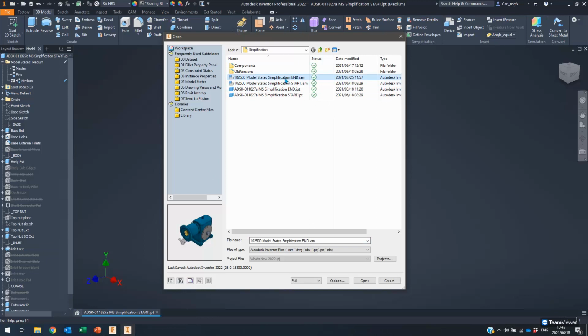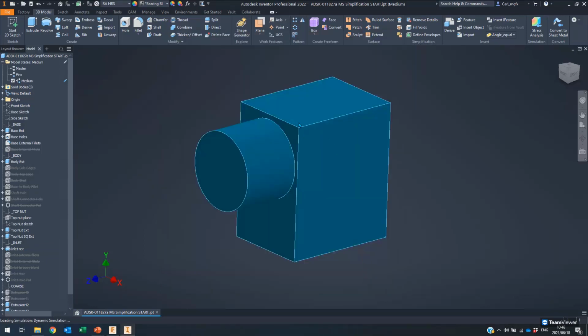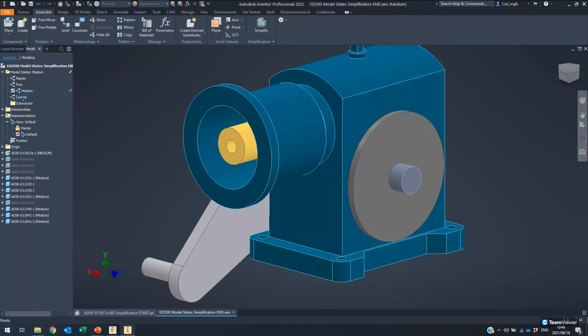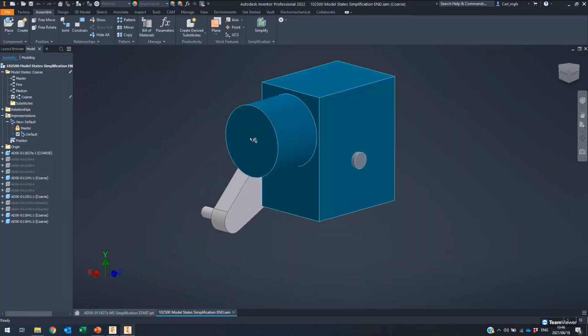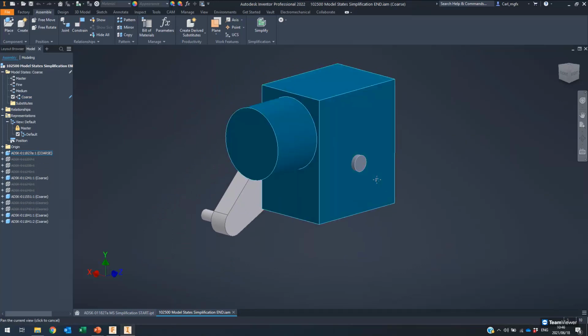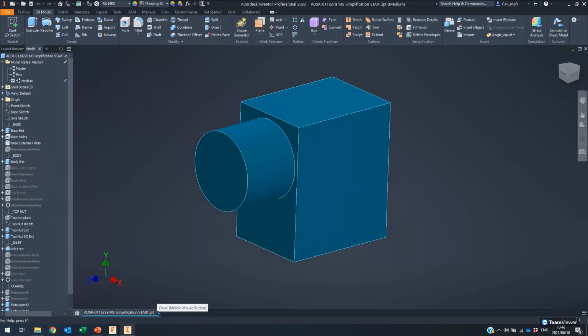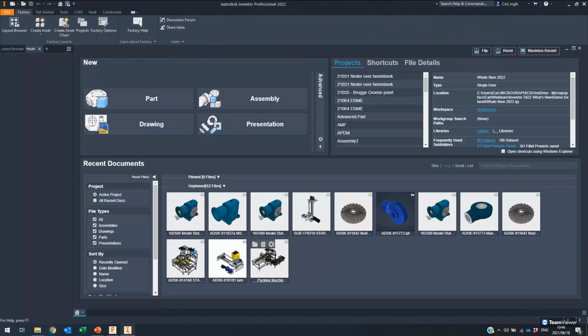Okay, there we go. So I'm just going to open up the end result here for the assembly. We're able to change between those different states. There's a fine, medium, and the coarse state. And in that coarse state, you can see the simplified body of the gearbox here. So I just wanted to go back and finish off that one. We looked at the assembly video to be able to see the assembly being simplified down. So we'll move on here to the demo for the fillets.